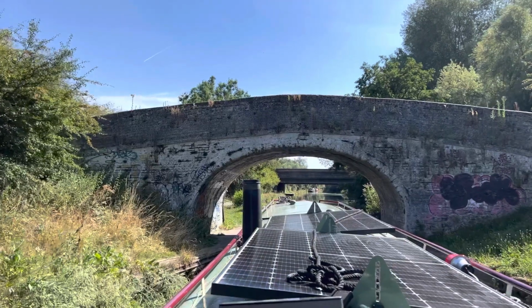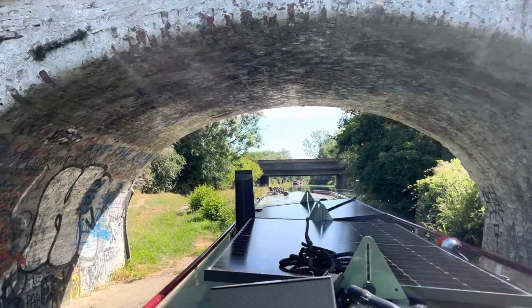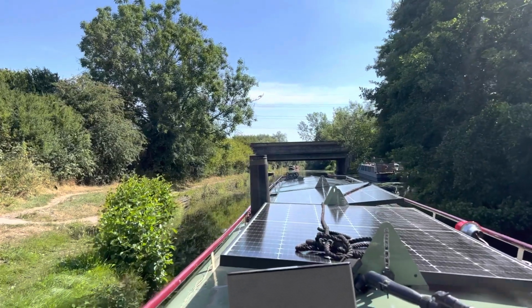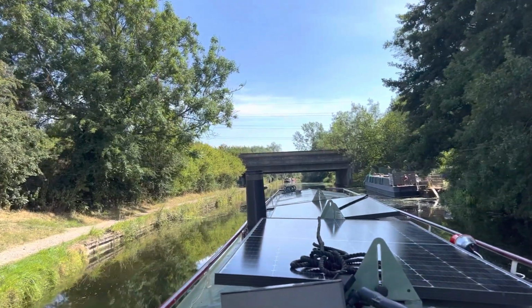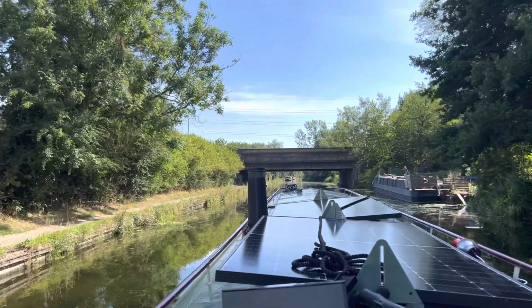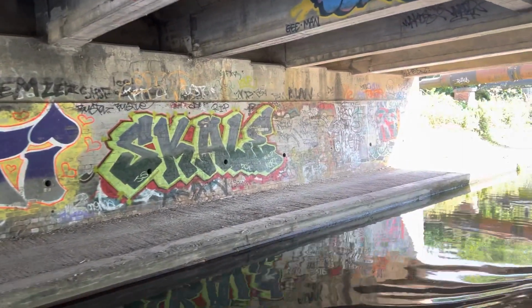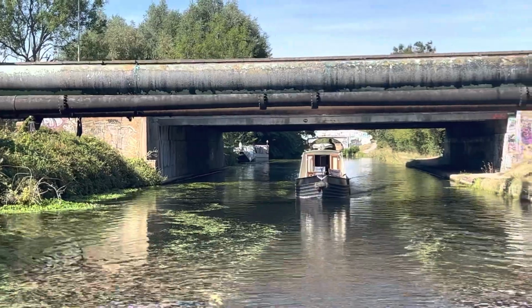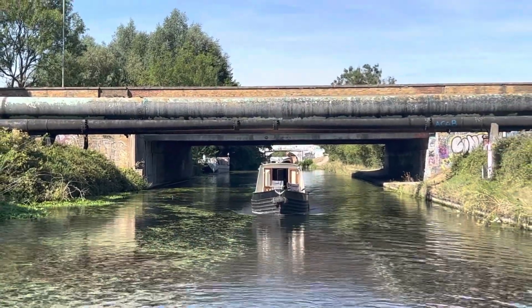Coming to the outskirts now of Denham Country Park, and the bridge straight ahead of us, bridge 184, so not the one I'm going under now, but the one just ahead, takes the A40 into West London. So that is the road from Birmingham to London. Serafina coming underneath the A40. Looking good. Looking very good.